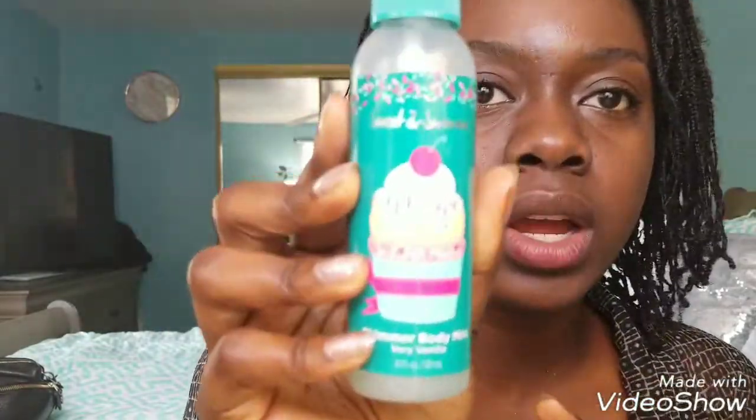But anyways, next, I have my keys, obviously. You gotta have your keys in order to go anywhere. Oh, by the way, this is the breast cancer one. I like it.